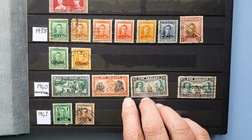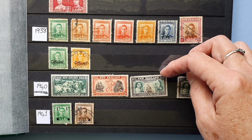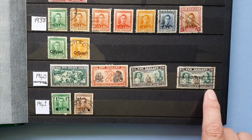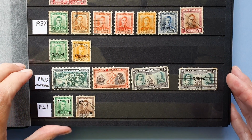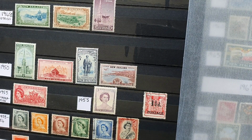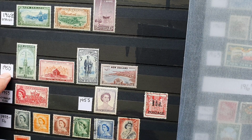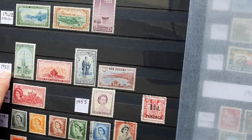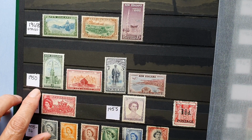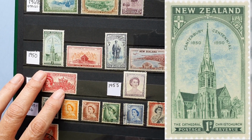In 1940, there were some stamps for the centennial celebrations of New Zealand. I think they are quite pretty stamps. And then some provisionals of King George VI. And then we have the Otago and Canterbury centennial stamps, which I also think is really beautiful. Very intricate stamps. Beautiful building, probably a church.